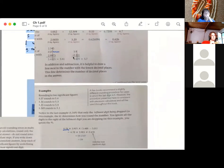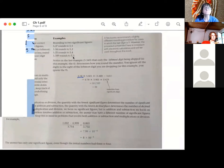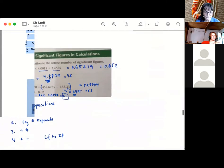Have you ever heard of the Dunning-Kruger effect? It's kind of like the Dunning-Kruger effect quantified, if you've ever studied that. Okay. So let's do an example.